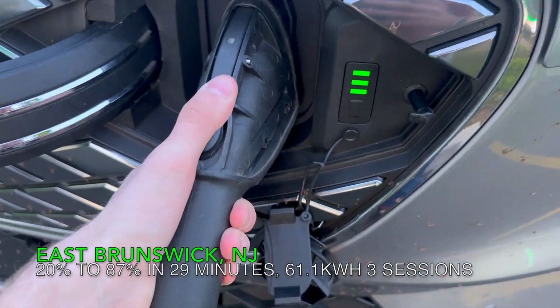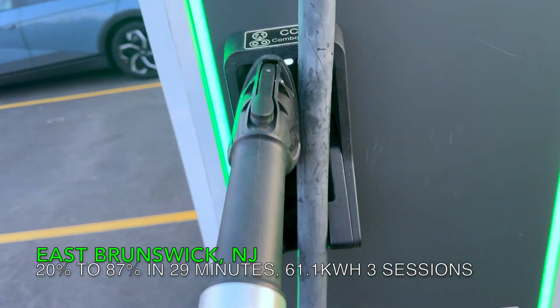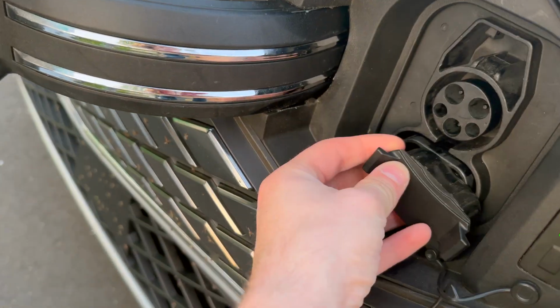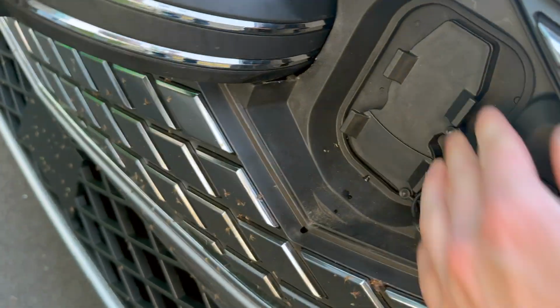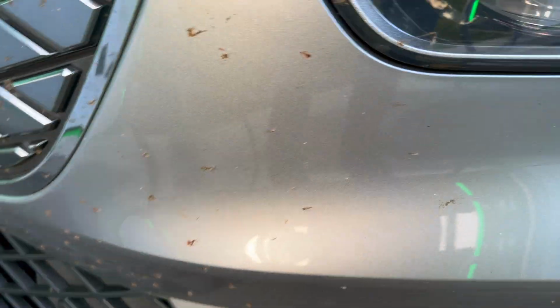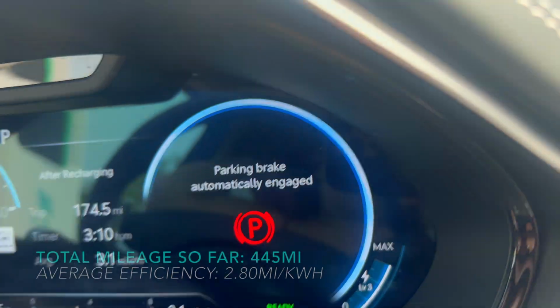Come on. Man, the fact that this is just how we charged with no cover on it is insane. Get her closed up. And you can really see just how many bugs we hit on that last segment. My goodness, we're gonna need a car wash at this rate.